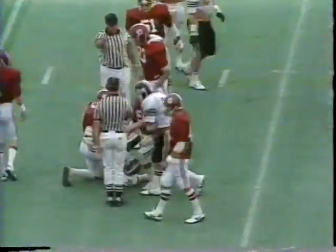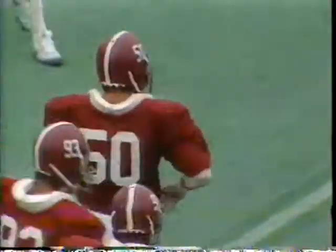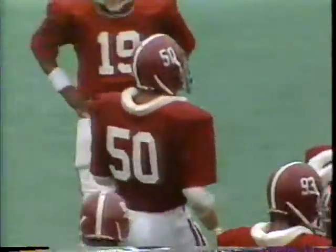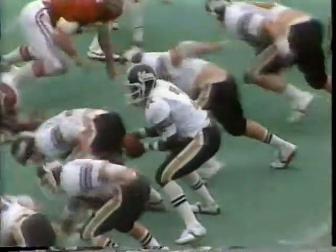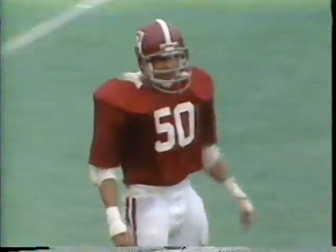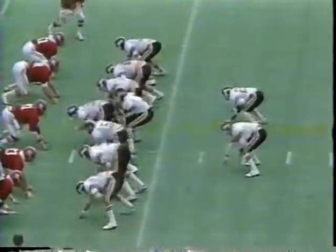A 6-yard gain by Terry Potter to the Alabama 27. And Randy Scott, he gave him quite a lick. Randy Scott got most of him. I tell you, those linebackers do that to you. Oh, backbreaker. Oh, my back's sore just watching that. There's a good picture of him. Happy with that tackle. 1st down, Vanderbilt, and Alabama's 28.